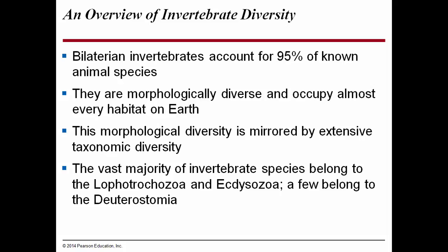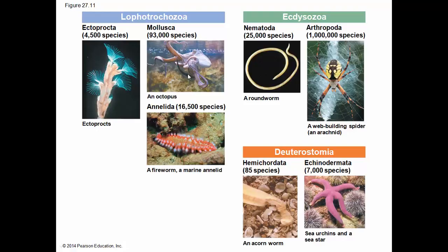Here's the Lophotrochozoa, an overview. They include the Ectoprocta, the Mollusca, and the Annelida. There are different annelids out there, and some of them are pretty amazing. The Ecdysozoa are animals that shed their skin, ecdysis. It includes the nematodes and the arthropods. And the Deuterostomia include the Hemichordata and the Echinodermata, and the Chordata also falls into this clade, though for some reason they didn't include it here.